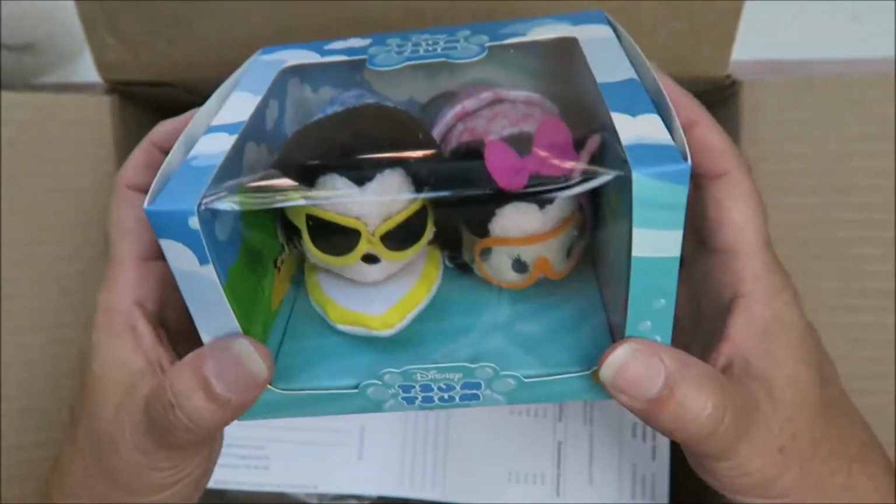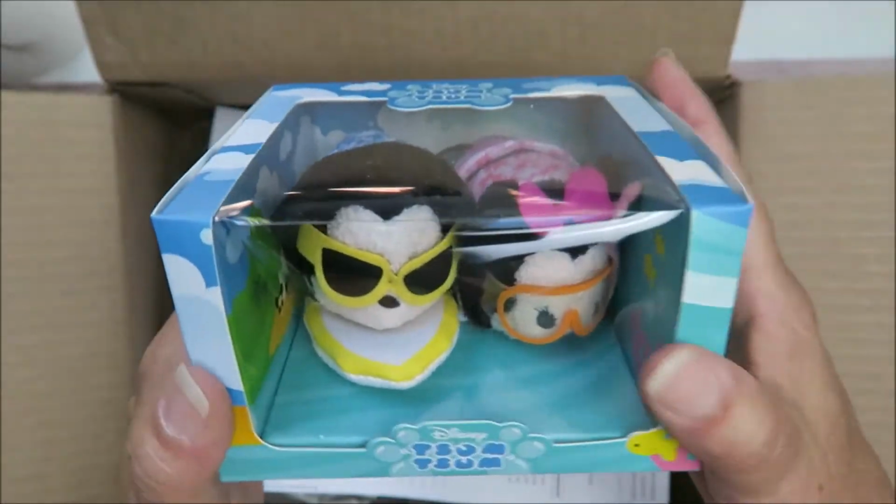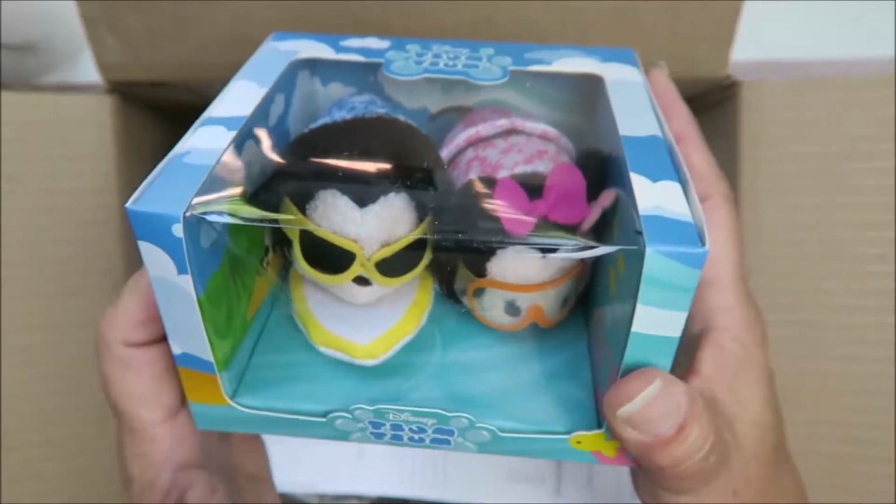Which are, if you're interested in it, let me know in the comments below, and I'll do a video on my Tsum Tsums. I don't have a lot, but to some people, I do.